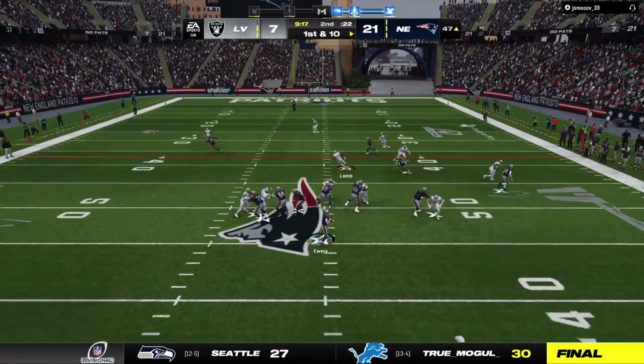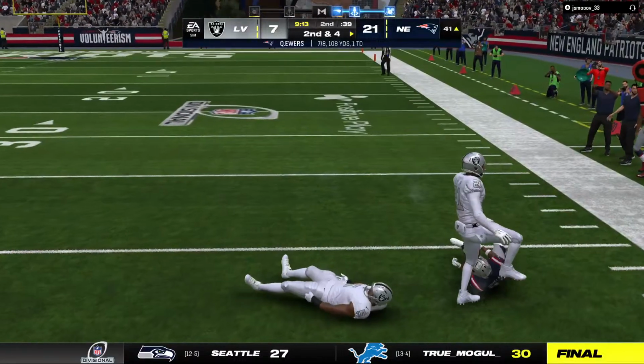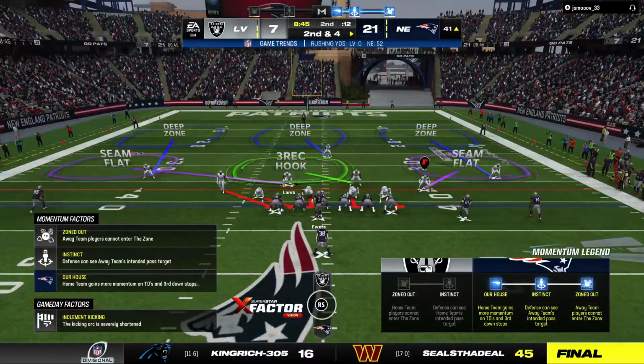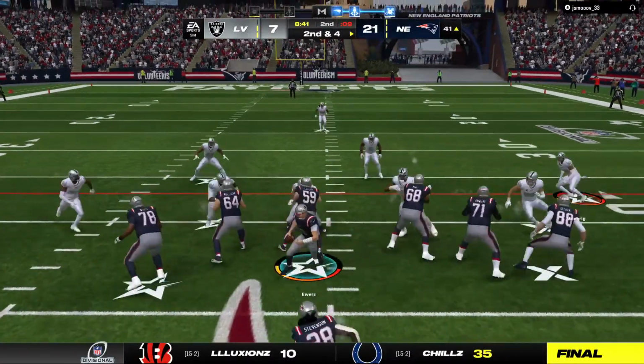They'll try and start this drive in the air. He finds his man, complete. That's Douglas. Will go down as a gain of 6, and that'll make it 2nd down. Brings up 2nd and 4 at the 41-yard line.